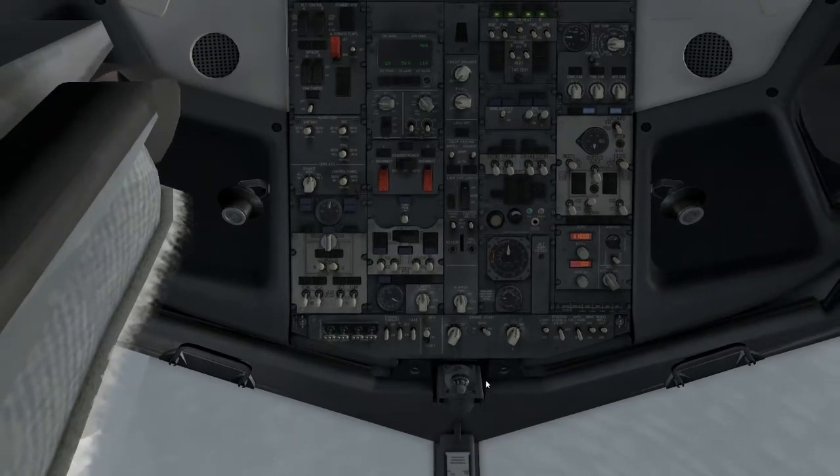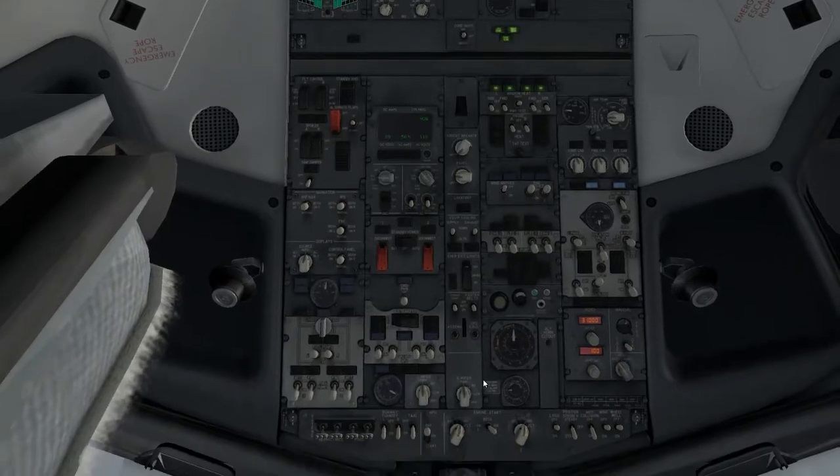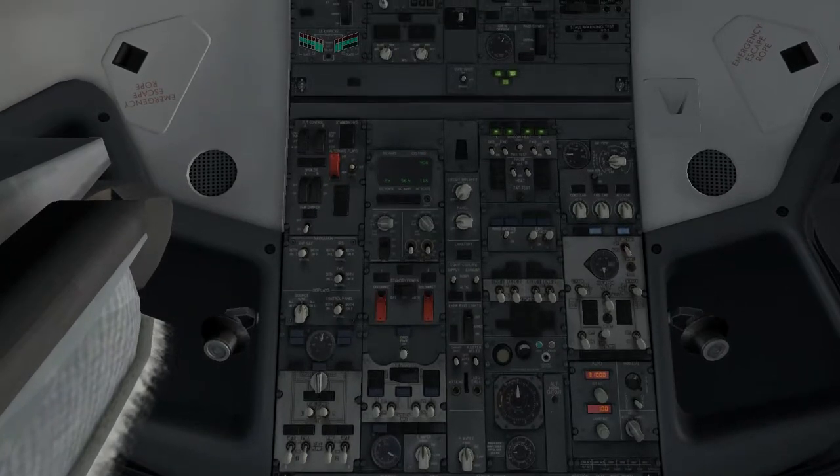So we are going through some cloud layers, which will be well below freezing. If there were any greater chance of icing or turbulence, I would go to the continuous position or the flight position. But I think we'll be okay. And the other thing I'm going to do here is get the wing anti-ice and engine anti-ice on.